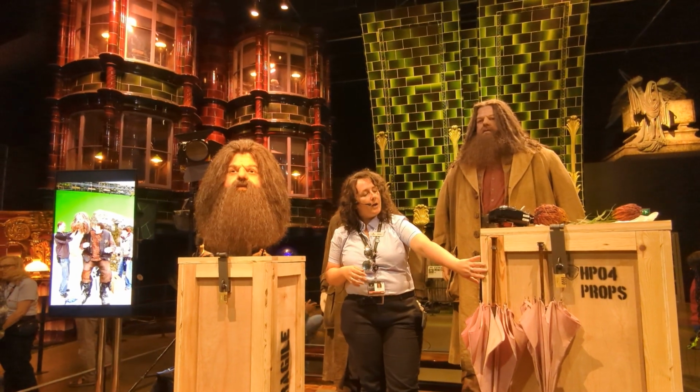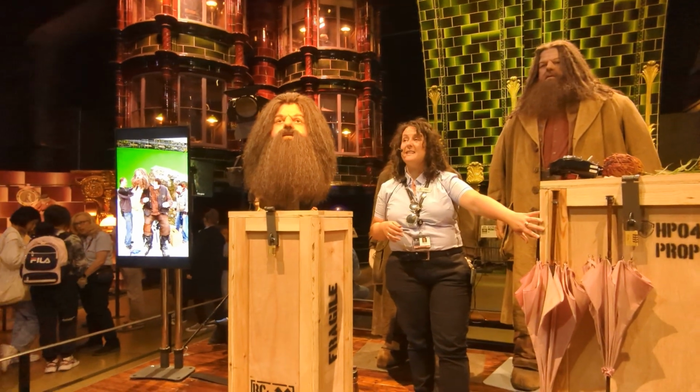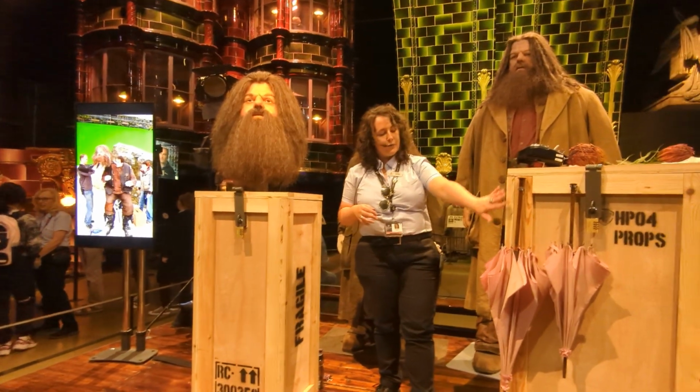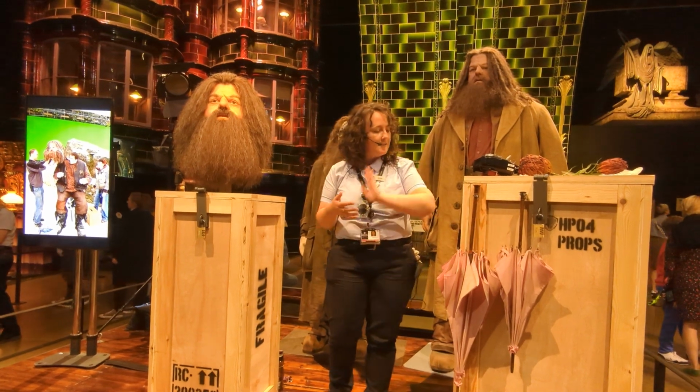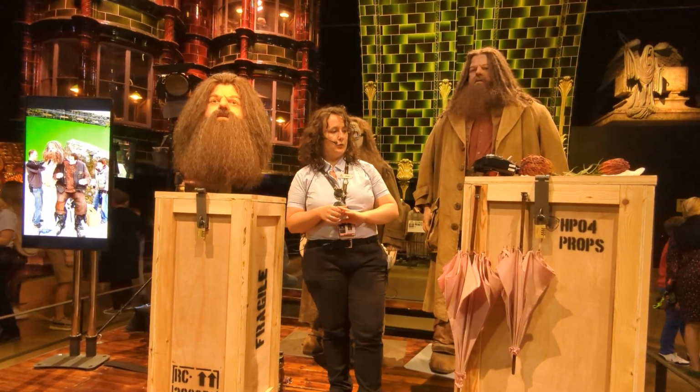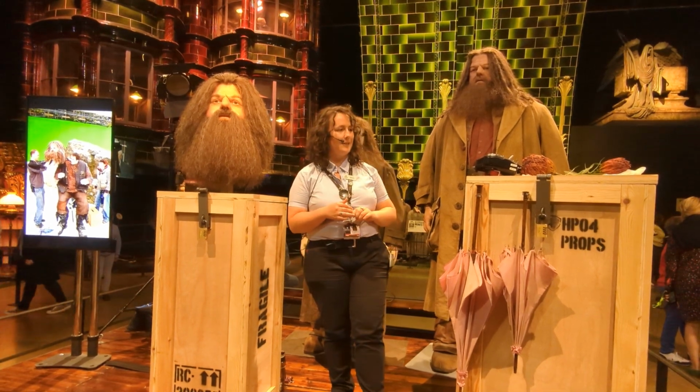Here, in front of the crate, you can see where the props team have had to make 2 of Hagrid's umbrellas as well, so a full-sized one for full-sized Hagrid and 82% smaller for Robbie Coltrane. It takes a while to get your head around it, but the visual aids really do help.